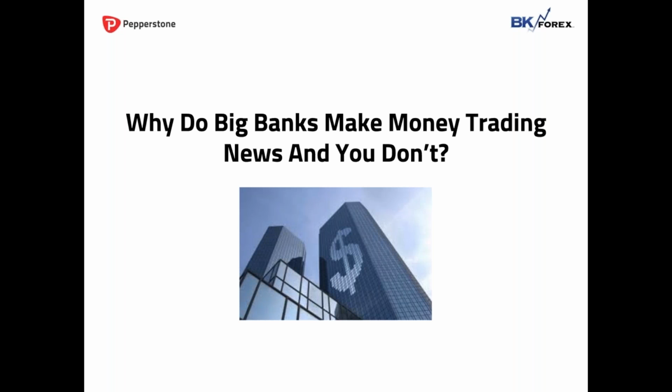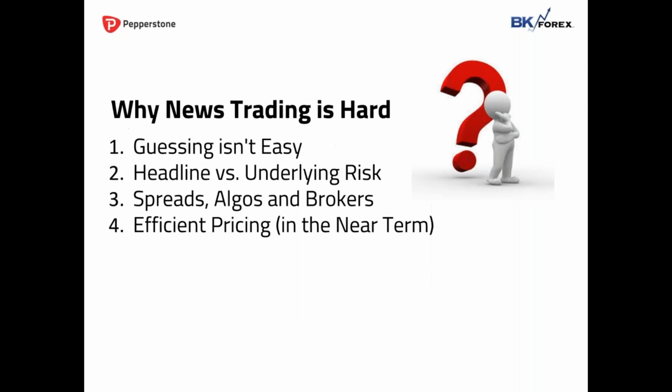So why do big banks make money trading the news and you don't? The reason is because trading is hard, right? You have to guess the original number, and weigh headline risk versus underlying risk, which means that sometimes the news on a headline basis looks good, but when people look underneath the details of the news release, things are not nearly as pretty. One good example of this is Australian employment data. Australian employment data is composed of two things: full-time and part-time jobs. So when the headline number comes in, it could be very good, but when people look underneath it and see that all the jobs were part-time and all the losses were full-time, the Australian data will actually reverse a lot of its moves. And because algos, algorithms, are just going to completely and totally front-run you in the instant that it moves.